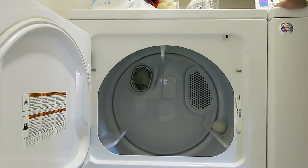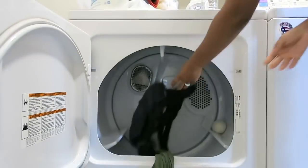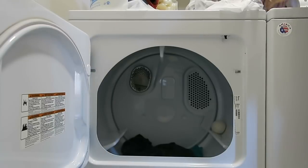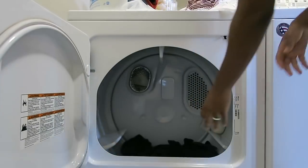So the first load that we put in is done. I'm going to throw those clothes in the dryer. I'm going to hang whatever needs to be hung and start another load.